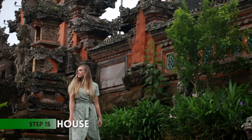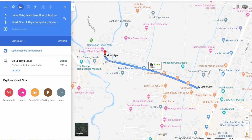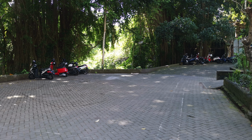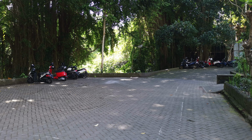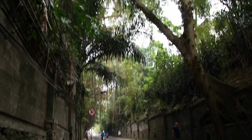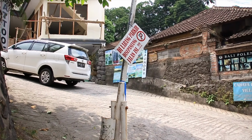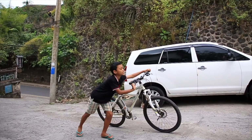Head to Karadi Spa, which is just 700 meters down the road, and turn left at the boom gate. Drive down the narrow lane and turn left into the second parking area that looks like this. Now go back up from whence you came and walk up the tree canopy road. Turn left towards the Ubud Yoga House. It's the second left immediately after each other. Walk up the ramp and keep left.